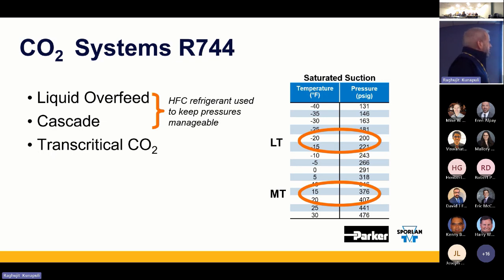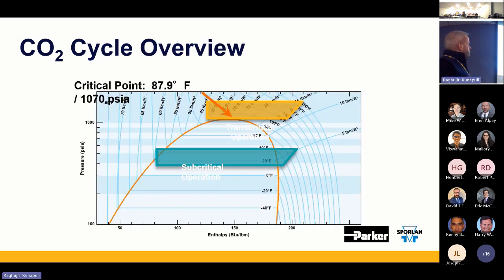Almost, not quite. And then if we take temperatures up, let's look at plus 20 degrees. What's the pressure over there? I think my eyes are going bad on me. I think that says 407. Man, that's getting up there. Now, what happens when the CO2 gets up to like room temperature? I'll leave you guessing for a minute, but I'll tell you here quickly.